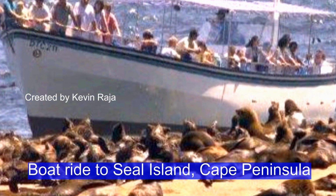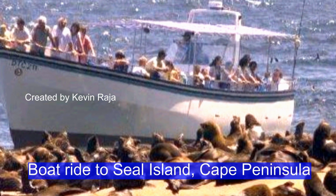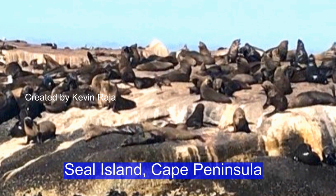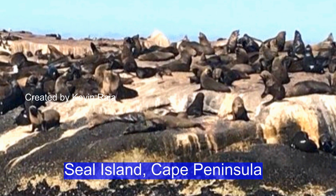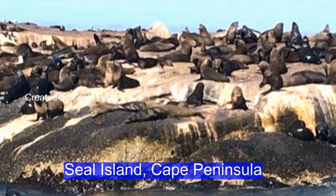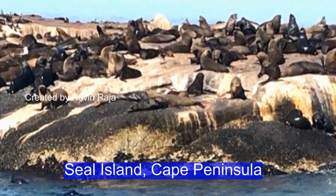Boat ride to Seal Island. An incredible maritime adventure to Seal Island, situated in Hout Bay, in a sightseeing boat. Seal Island. Seal Island is a small land mass located 5.7 kilometers off the northern beaches of False Bay, near Cape Town. The island, home to 64,000 Cape fur seals, is so named because of the great number of Cape fur seals that occupy it.